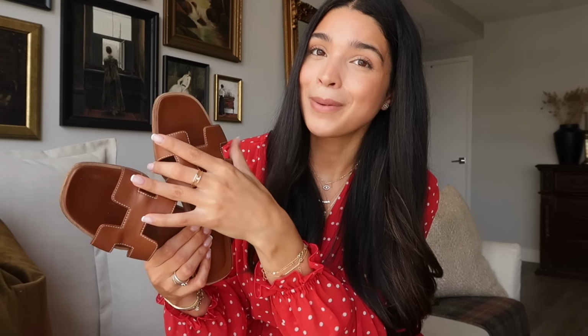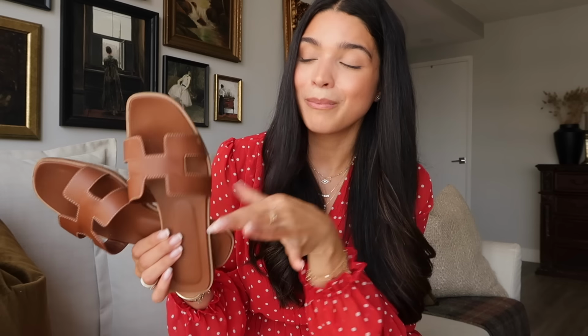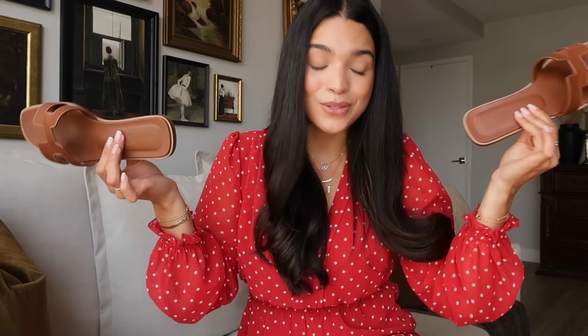And I have worn these so much so that I got the black pair, and now I've been wearing the black pair nonstop. But I would say for the most part, these are the ones that I wore all summer long because, yeah, it's so easy to reach for and style and pair with.